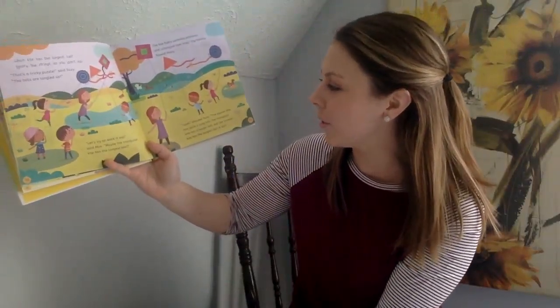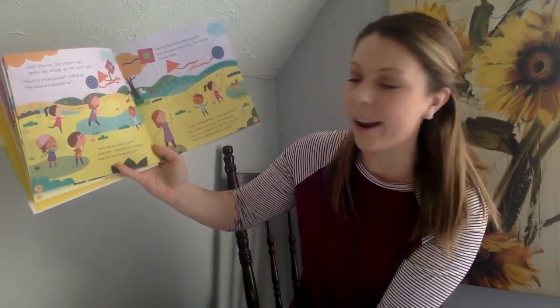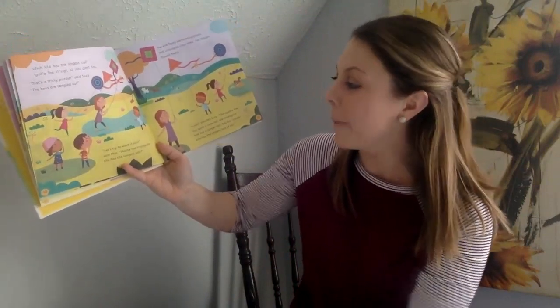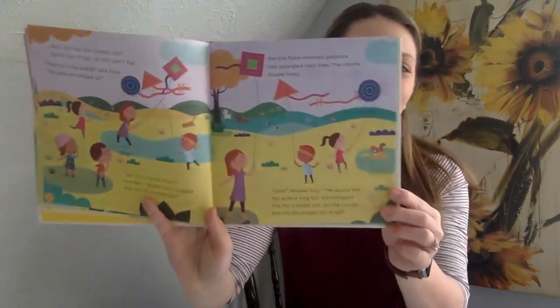"Look," shouted Susie. "The square kite has quite a long tail. The triangular kite has a longer tail, but the circular kite has the longest tail of all."